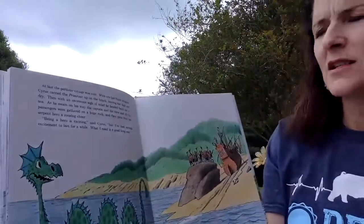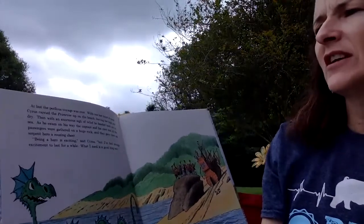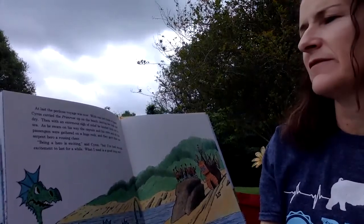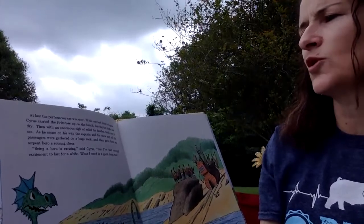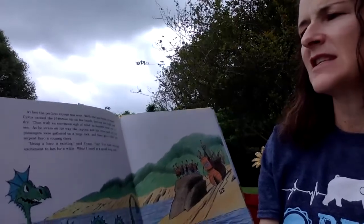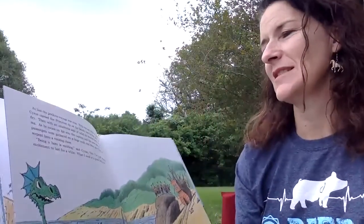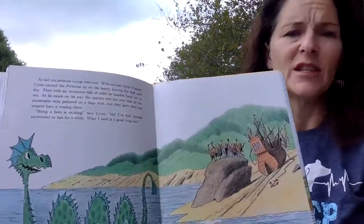With one last burst of speed, Cyrus carried the Primrose up on the beach, leaving her high and dry. Then, with an enormous sigh of relief, he headed back out to sea. As he swam on his way, the captain and crew and all the passengers were gathered on a huge rock, and they gave their sea serpent hero a rousing cheer. "Being a hero is exciting," said Cyrus, "but I've had enough excitement for a while. What I need is a good long rest."